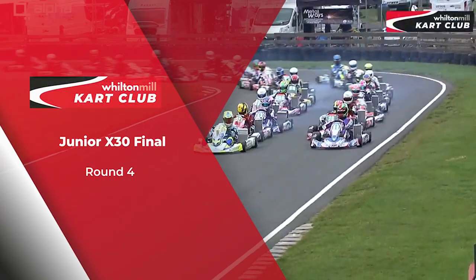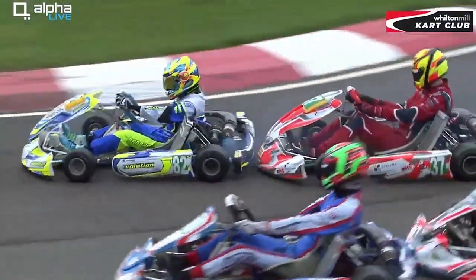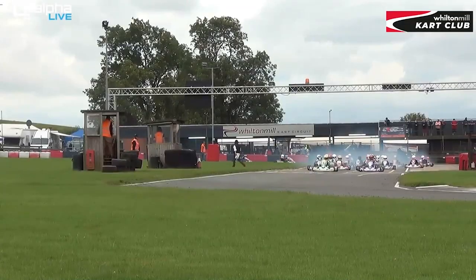Spencer Brougham in fourth. X30 Juniors make their way towards the final corner. Big group of drivers here. This will be a fast and frantic first lap. Round the final corner they go. And a good start. We get underway.